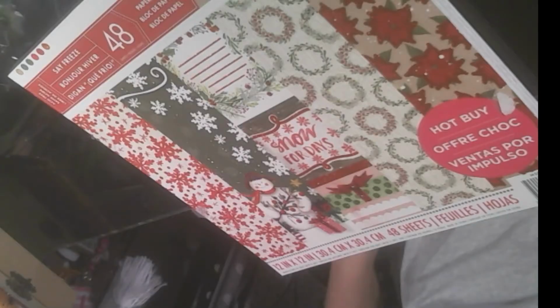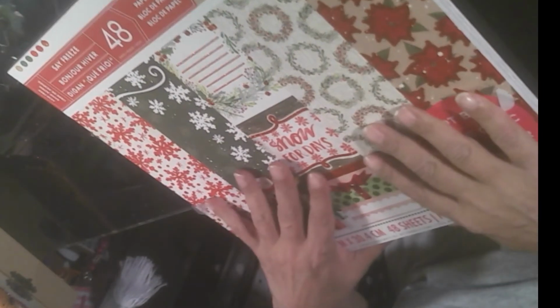And then I got some Christmas paper. I got a ton of paper. I think on the paper alone, this one I got it.